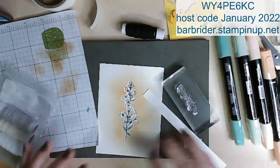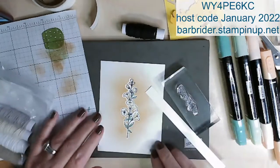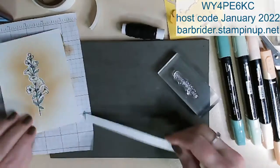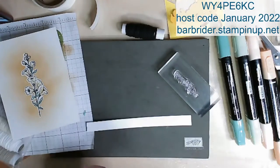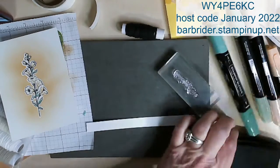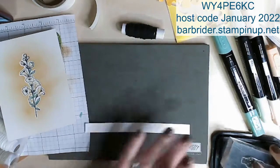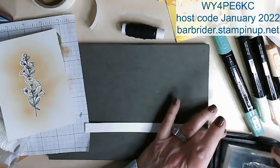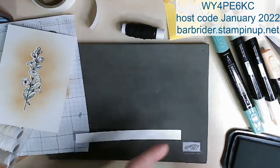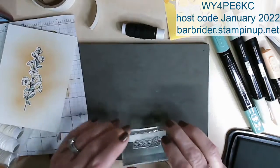Do you guys ever do that? Do you do stuff and then you bring it back? Thank you. I just pick the colors. I don't know. Sometimes I get inspired by other demonstrators. This one I just created myself after watching a Stampin' Up video for us demonstrators. That's something Stampin' Up provides once in a while to help us learn some things, which is cool.